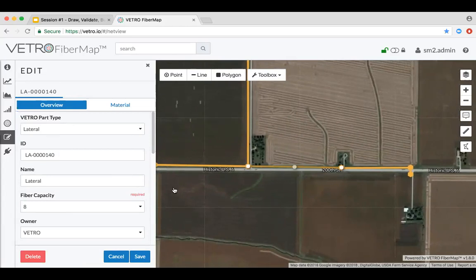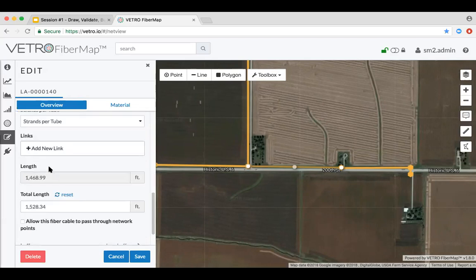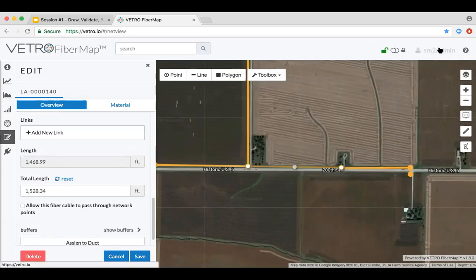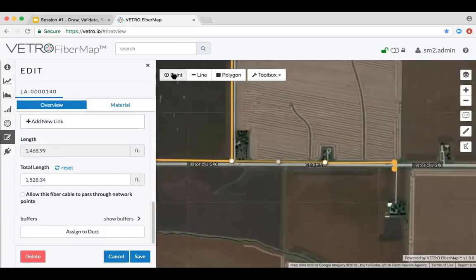So when we look at one of our cables, one of the attributes is the length that we drew in two-dimensional space. And this length will be affected by the helix factor and the sag factor, and a calculation will display here for the total length. You can edit the helix factor or the sag factor for a cable if you open the edit cable feature here in the toolbox, or you can head to the dashboard, units and measurement, and you can set those factors here.